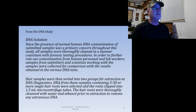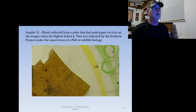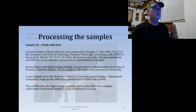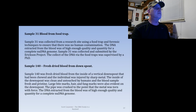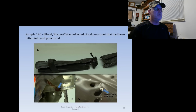When we get back in part 2, we'll start with the isolation of the DNA and some of the extraction things and some of the fun stuff. Let me go forward here, talk about some flesh samples, and there's also blood. And they got blood from one of them that decided to chew up somebody's downspout. And so with that, we'll go ahead and end part 1.